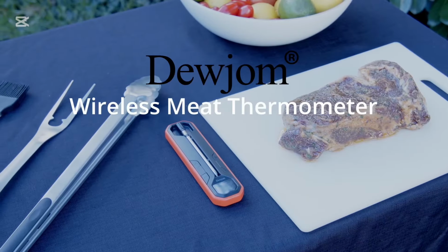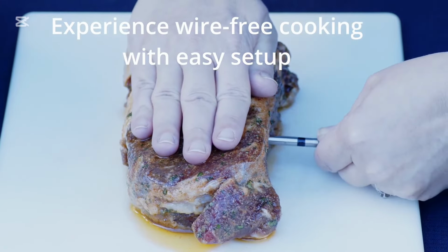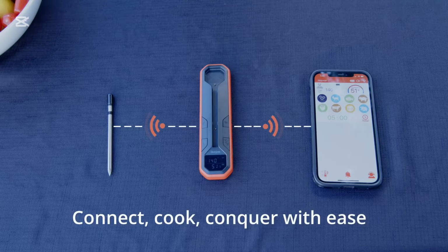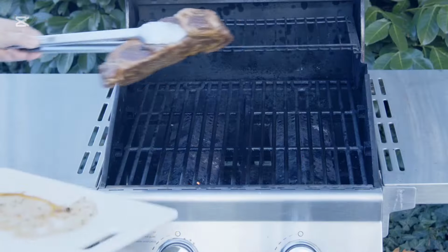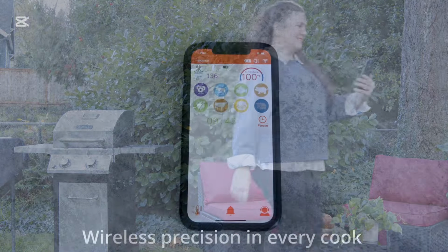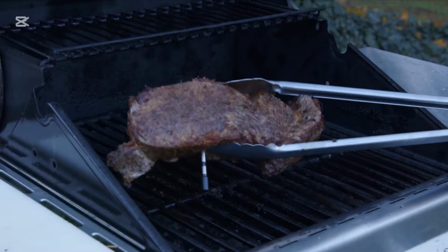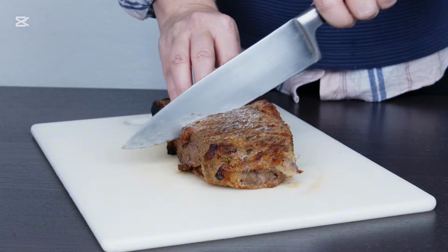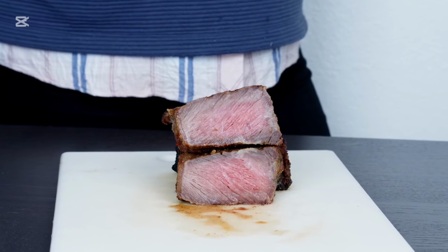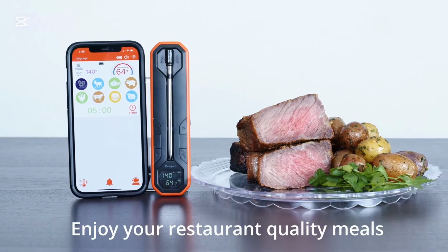This wireless meat thermometer is your ultimate kitchen companion for perfectly cooked meals every time. Designed for precision and convenience, it features advanced wireless technology that allows you to monitor your food's temperature from a distance, ensuring hassle-free cooking. With a fast and accurate sensor, this thermometer provides real-time temperature readings, making it ideal for grilling, roasting, smoking, and even deep frying. The sleek, user-friendly design and intuitive display make it easy to use, while the durable, heat-resistant probe ensures long-lasting performance. Whether you're a professional chef or a home cook, this thermometer takes the guesswork out of cooking, so you can serve up juicy, flavorful dishes with confidence.